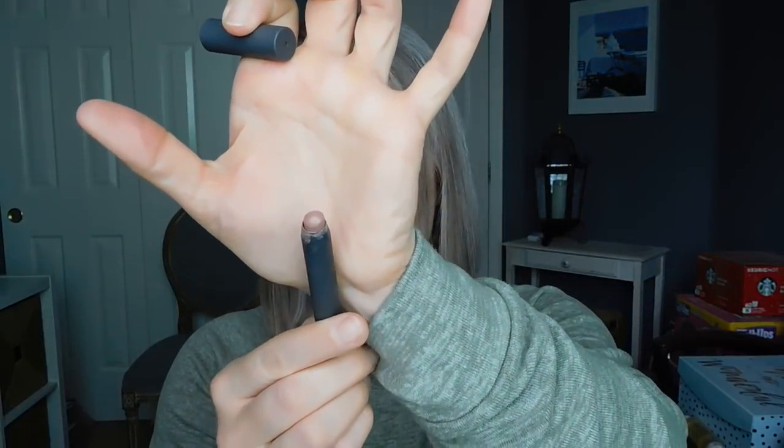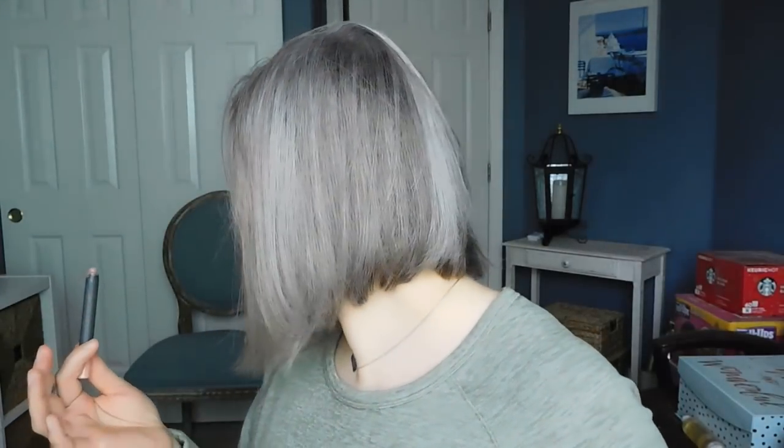Madeira is just a really pretty nude that has, this is all, by the way, that I have on my lips right now. It's got some pink in it, but it's pretty pale.